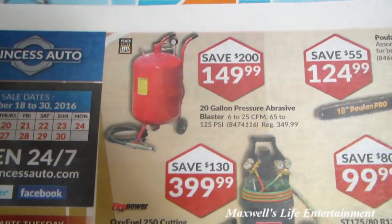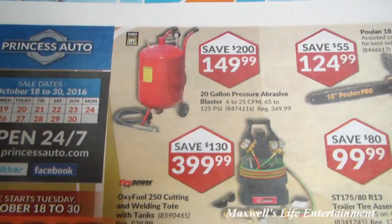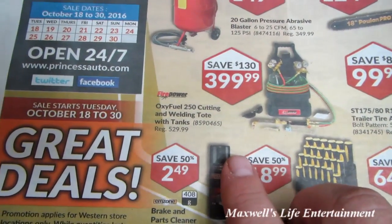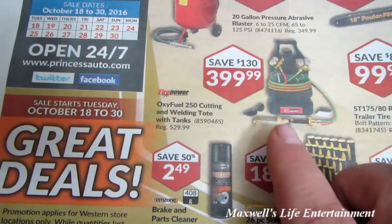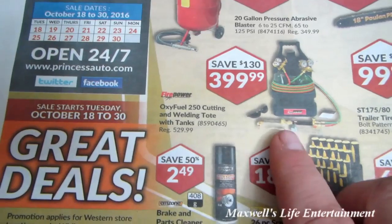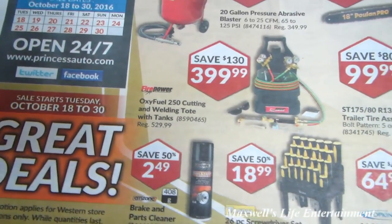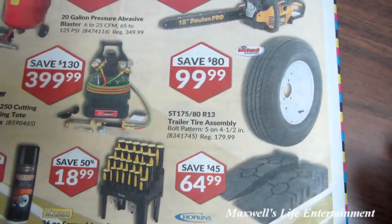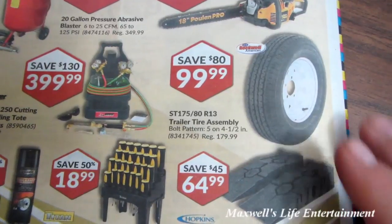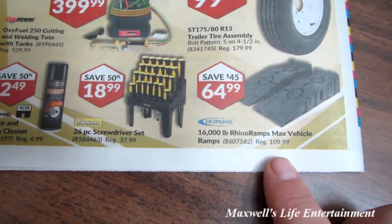So we have ourselves a 20-gallon pressure abrasive blaster for $149.99, and Oxy Fuel 250 cutting and welding tote with tank. Wouldn't be something for a large shop, but a do-it-yourselfer in his garage, something like that would be quite sufficient. $399.99. ST-175-8013 trailer tire assembly for $99.99.